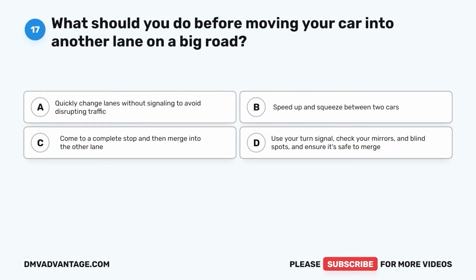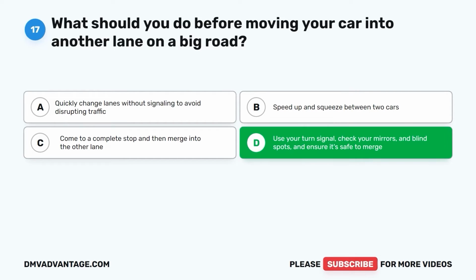Question 17. What should you do before moving your car into another lane on a big road? A. Quickly change lanes without signaling to avoid disrupting traffic. B. Speed up and squeeze between two cars. C. Come to a complete stop and then merge into the other lane. D. Use your turn signal, check your mirrors and blind spots, and ensure it's safe to merge. The correct answer is D. Use your turn signal, check your mirrors and blind spots, and ensure it's safe to merge.